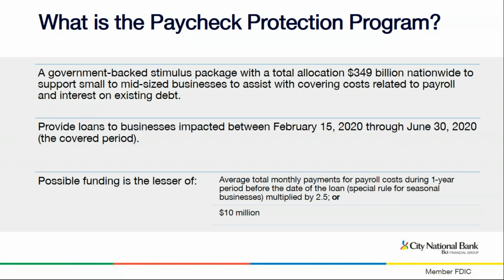specific time period. One thing you are going to hear myself and Christina talk about throughout this presentation is what's called the covered period. This is a specific language in the legislation, which is the period between February 15th, 2020 to June 30th, 2020. That is the dates in which the legislation assumes that businesses have been or will continue to be impacted by the coronavirus epidemic.